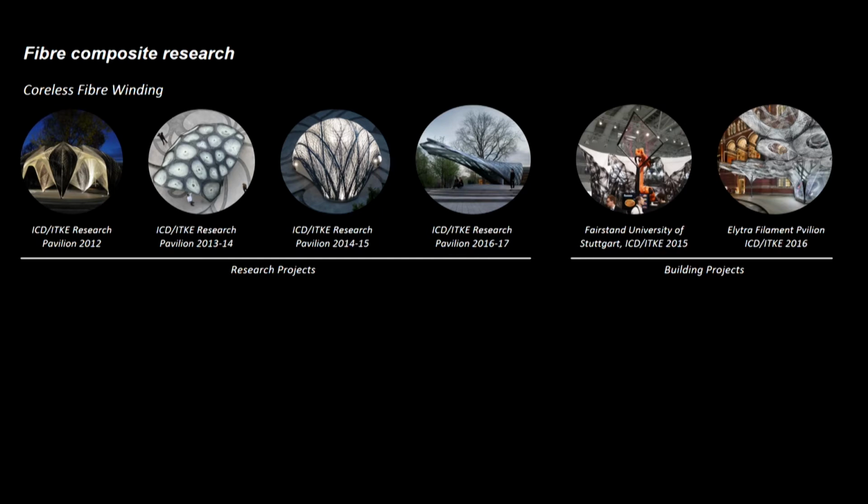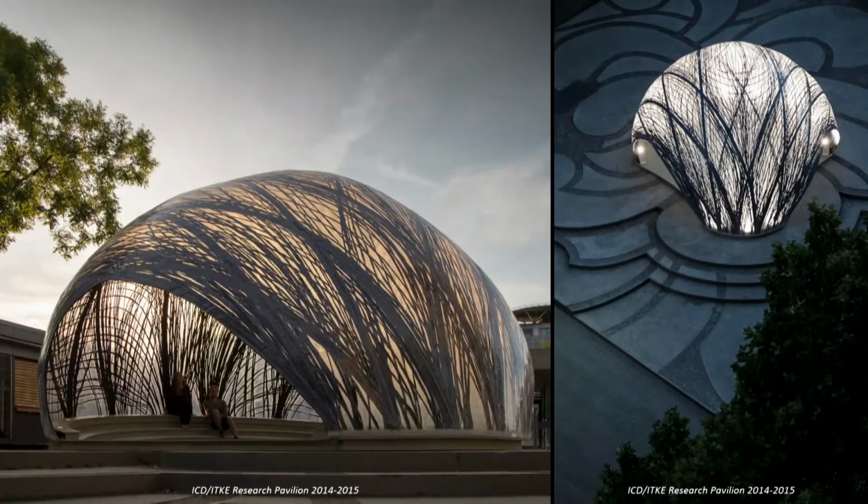One of the main research topics is related to fabrication methods of fiber composites in general, where we have a strong collaboration with the ICD from Professor Menges in Stuttgart about coreless fiber binding. So how can we use robotic fabrication methods to create fiber composite structures without the use of formwork? There are several examples. I want to show just a few here now.